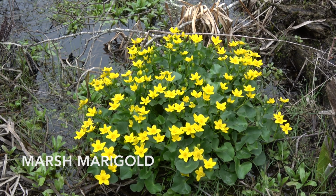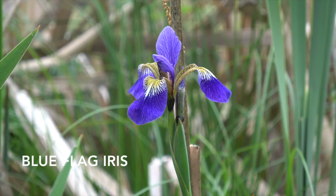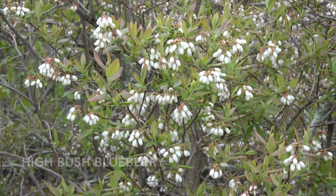Many aquatic plants bloom throughout the season, decorating the wetlands in many shades of color and providing valuable nectaring flowers to many pollinators. These are just some of the flowers you may find throughout the season as you explore these wetlands.